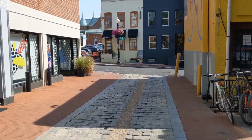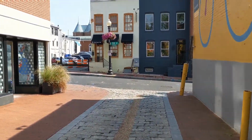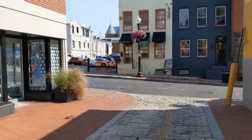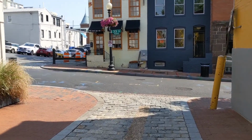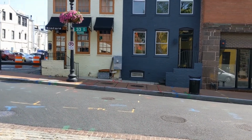This city is also redeveloping itself with a lot of bicycle traffic, scooter traffic, much like Europe is. And they're designing the streets to support it, which is really a good thing.